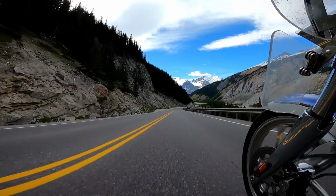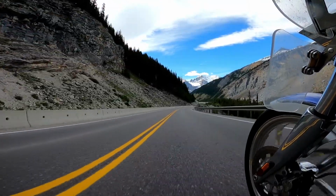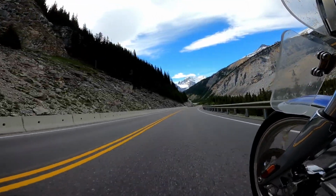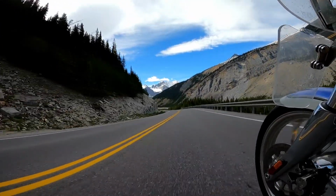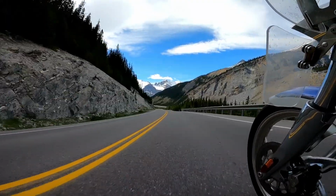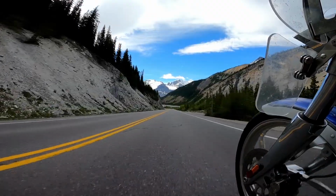Near Tangle Creek Falls is the Columbia Icefield Skywalk. This is a glass-bottomed walkway that is 280 meters over the Sunwapta Valley. In order to access it, you have to pay a large sum of money and take a bus to get there. I've done it in the past. It was a nice view, but it really wasn't worth the money, so we just skipped it this trip.